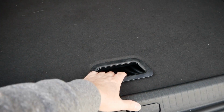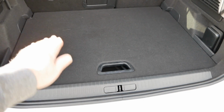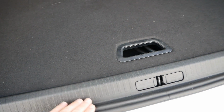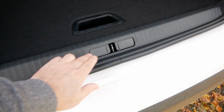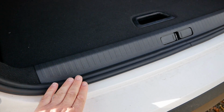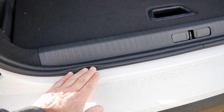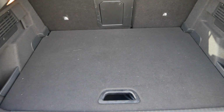This is a removable floor base that you can have at two levels, which I'll show you in a minute, but this is at the higher level, so it's sort of flush with this protector here. Obviously you've got your latch hidden down in there, so it is fairly flat. It does slope up a little bit. It's not flush or flat with the bumper, but overall it's a very usable, practical space.